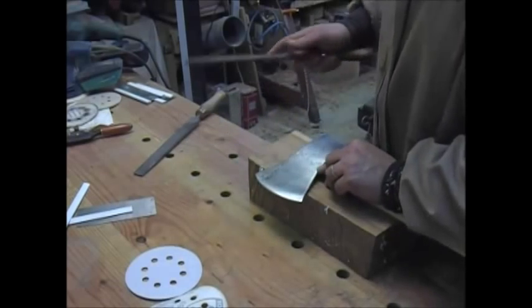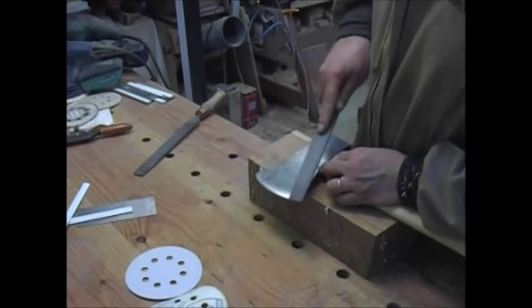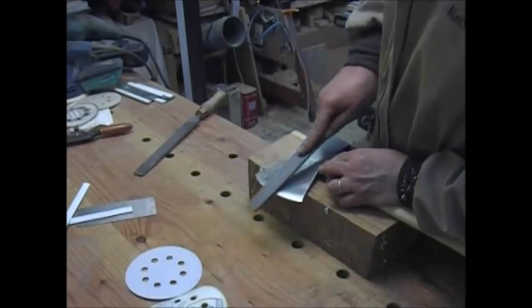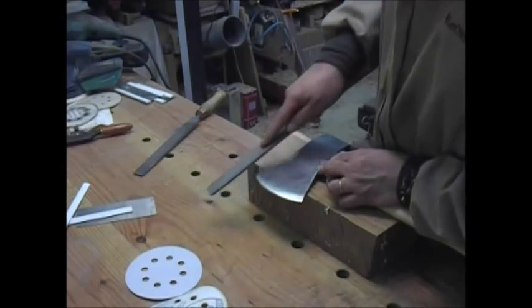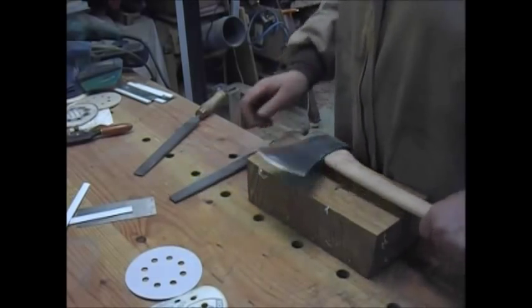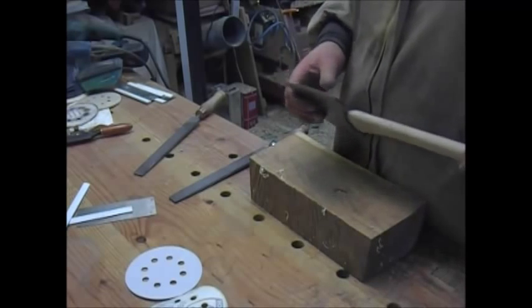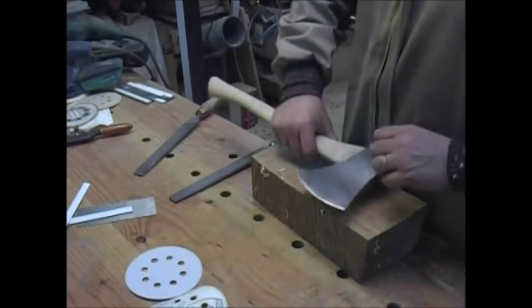The arc on the axe is pretty much how it was new, so I think it should be fine. Nice consistent bevel on there. Looks pretty good. Over to the other side.